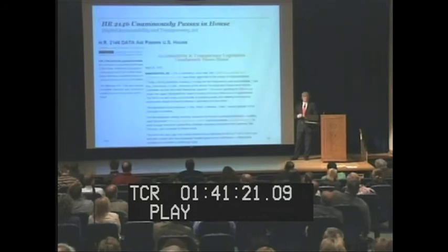Will it happen in the US? Yesterday, the House unanimously passed the Digital Accountability and Transparency Act. This would mandate the use of XBRL across all federal agencies. It goes to the Senate next week.